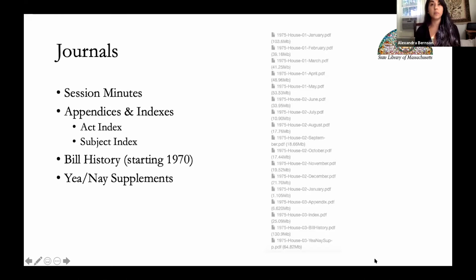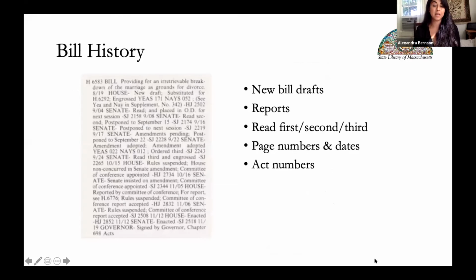So if you or your patron is looking for how a particular legislator voted on a particular bill or during a particular session, you can look at these supplements and see exactly how individuals voted, which is pretty spectacular. So the bill histories, as I mentioned, 1970 to more or less present, you could find these bill histories in DSpace in our journals.